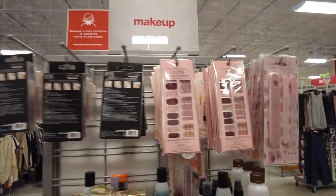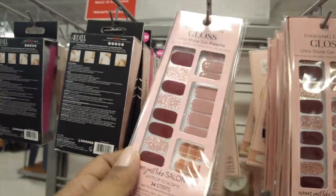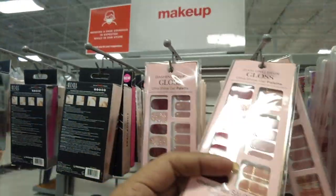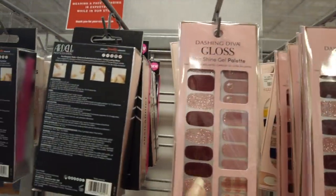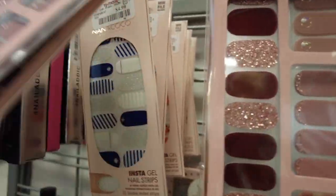If you're into nails, I love these stickers. Don't order the cheap ones from Amazon. Just spend the extra money and get these. These are really good and they are $4.99. I think they're a dollar cheaper here than compared to Target, but they have different ones. I never see these, so I'm gonna pick up a few.